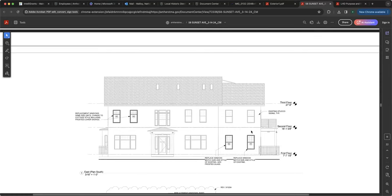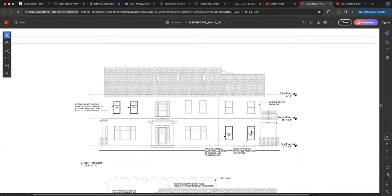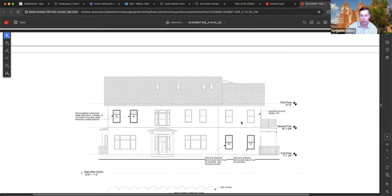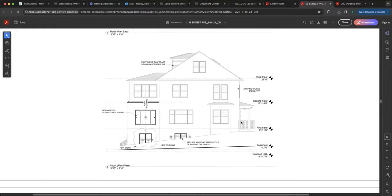And then I believe, Nate, are you sharing your screen? I am, yes. Great, thank you. Could you scroll down? Or sorry, we could do the elevations maybe? Yeah, that sounds great. Okay.